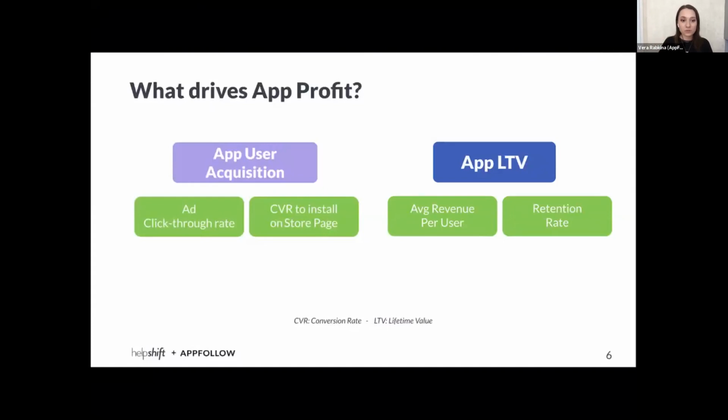So another huge part that defines app profit is app lifetime value. This is about how much every single user would spend in the app during the whole app usage. The sole purpose of all product experiments, investigations, and features is to increase app LTV. Now, it is a very complex metric that includes a large number of factors. At the end of the day, it boils down to two major factors. The first one is average revenue per user, which defines how much a single user would pay during his whole usage of the app. Another one is retention rate, which defines how long this usage would be.